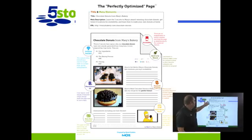And then the URL is marysbakery.com/chocolate-donuts. So you can see in all 3 cases, our title tag, our meta description, and in our URL, we have our main keyword, which is chocolate donuts. And then as we get to the page itself, this is on the page, it's just that it's in the code.